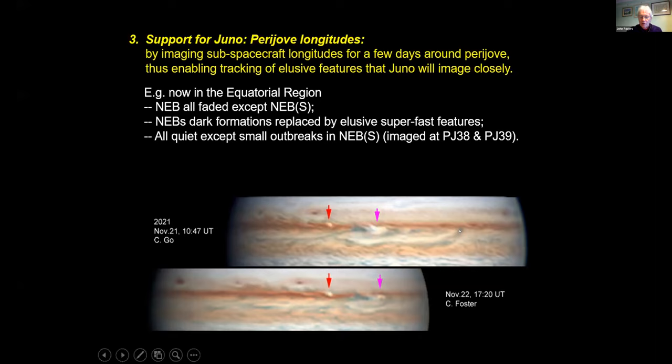So this is a very unusual state. And one additional wrinkle on it at the moment is that there are numerous small outbreaks occurring within the NEB south component. Otherwise, the belt's completely faint and quiet. But these little outbreaks have started sporadically during 2021 and have become very frequent in the last month or two.